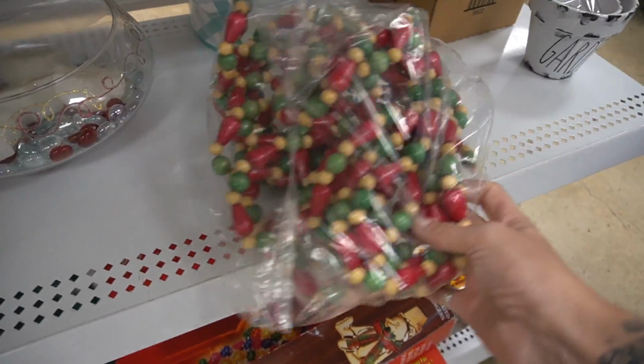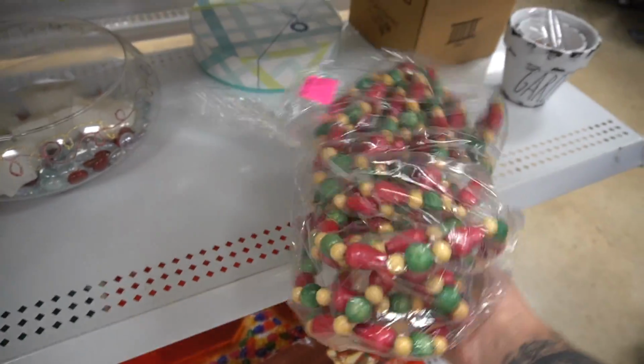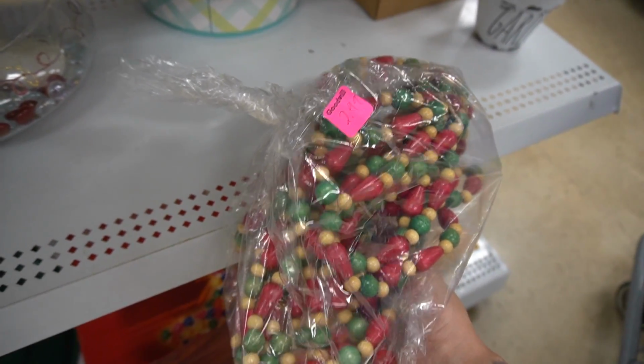I liked these beads. I thought they would look cute on our Christmas tree, but I'm just not ready for Christmas yet. All right, so I feel like that was a pretty good trip to the Goodwill.